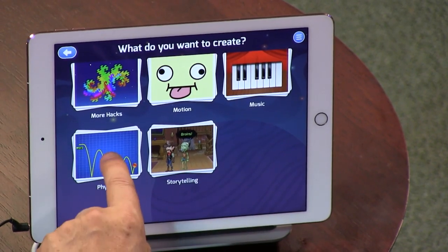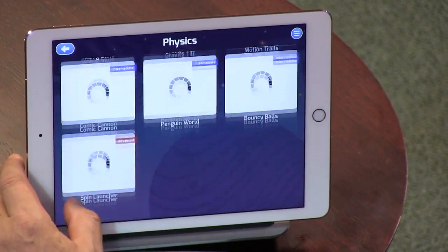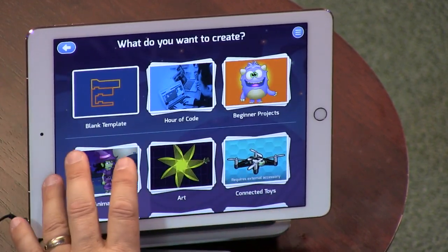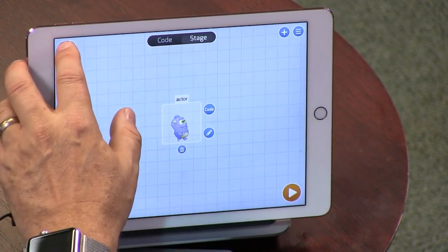You can even tell stories and do physics things. So these are in-app purchases in many cases, but this gets very, very sophisticated. That's the beauty of this Tynker program: as simple as it is when you begin, you can even do a blank template and create your own programs from it.